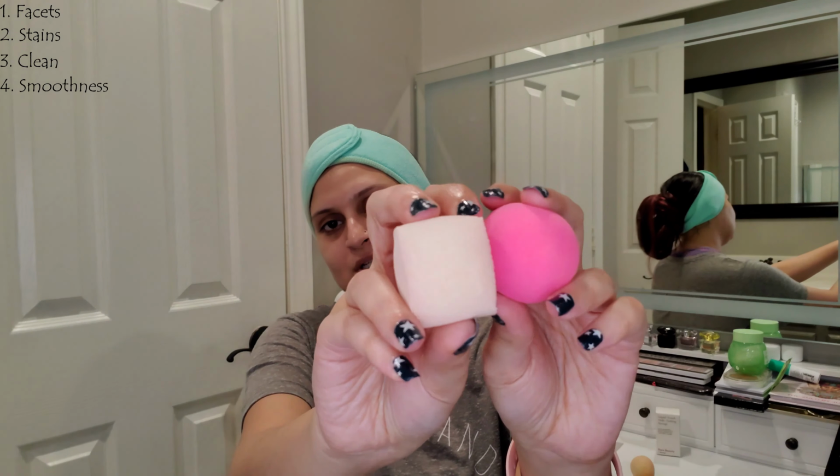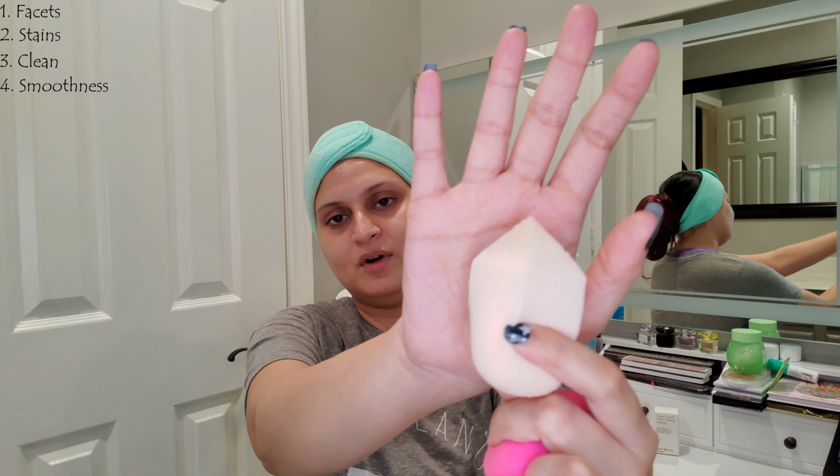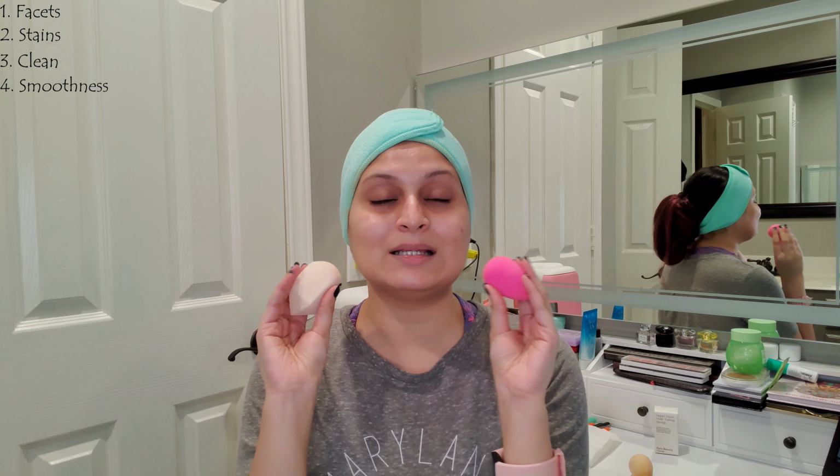I mean, there is no denying this is very much textured and very porous, and it looks like it's going to give you a lot of texture and porosity marks on your skin, but it doesn't. The performance is exactly the same, but if you want a more aesthetically pleasing and better sponge to hold and grip, then obviously this is much smoother. There's no denying that.